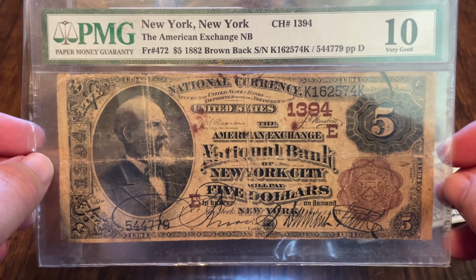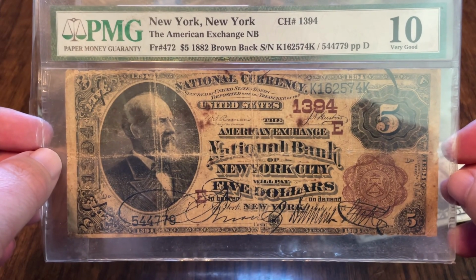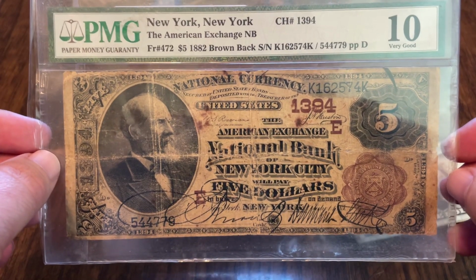Anyway, I finally checked off the $5 Brownback from the Top 100, number 33 in that book. So that's what I've got for you guys this week. This was my pickup from Central States. This was the big get for that show.